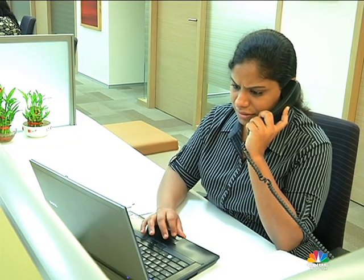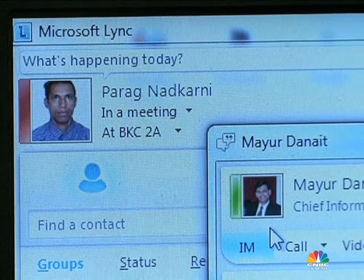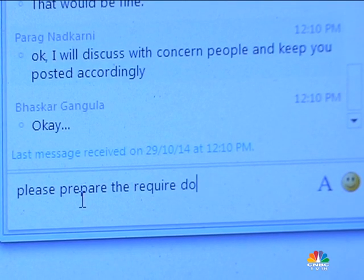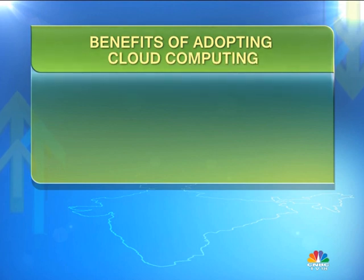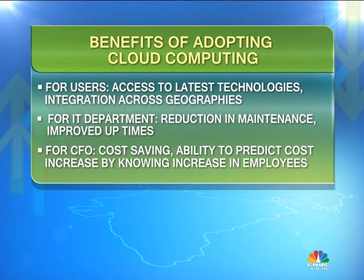From an end user perspective, like I said, it gave the end user access to the latest technology. It gave them the ability to integrate across the world. From an IT department, it reduced the effort towards maintenance of hardware, investments upfront in servers, storage, and all of that. It freed up resource bandwidth to work on more strategic projects, and it gave us the ability to scale in the future. It gave us significantly higher uptimes. It gave us built-in disaster recovery. That was one of the biggest plus points.